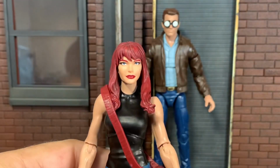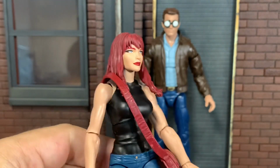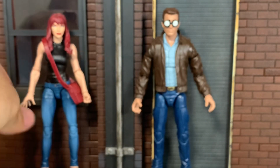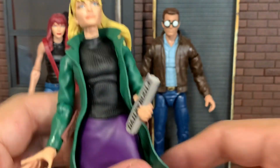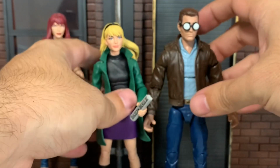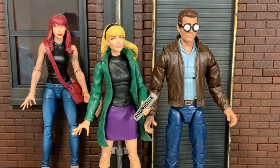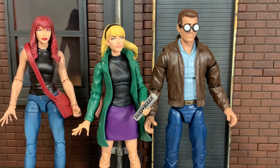Beautiful, man. Beautiful, beautiful, beautiful. So good. But you are not the star right now. This Gwen Stacy is. So Gwen here, next to Pete. Beautiful. Next to MJ. Get our own little love triangle here. Looking good, man. I love the height difference in the three.